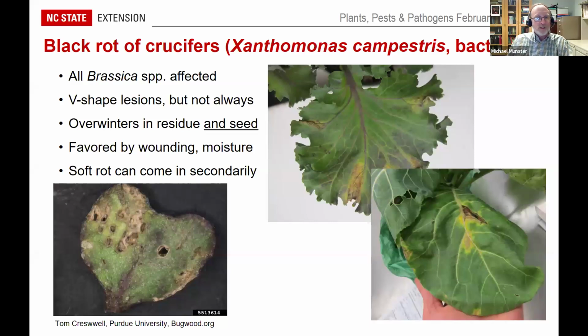It's favored by wounding, which aids entry of the bacteria into the plant, and by moisture. And then you can also get soft rots coming in secondarily to the infection by black rot. You can also get soft rots coming in as secondary to any kind of injury.